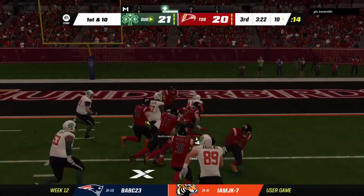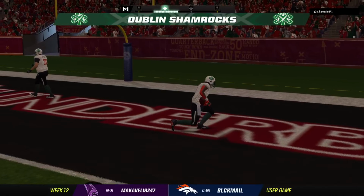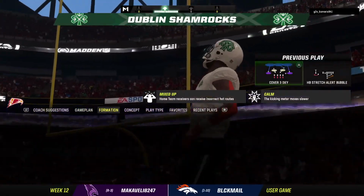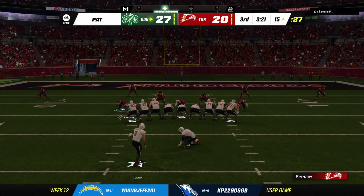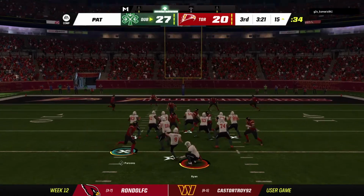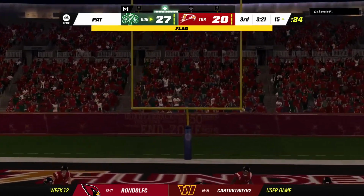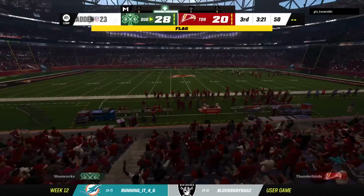On first down, they'll go to the ground attack. And he will take this one in for a touchdown. A great effort there. His 11th rushing touchdown on the year. And the Shamrocks take the opening kickoff of the third quarter and drive right down the field to extend their lead. And his kick is good, but flags come in.